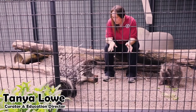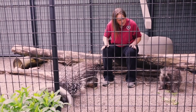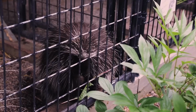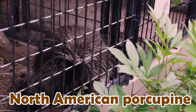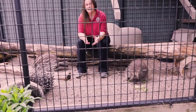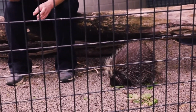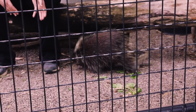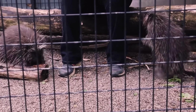So we have two different species of porcupines here, and their quills are different. Alfalfa and Prickles here have the short insulating hair that keeps them warm. They've got these long guard hairs, and that's their warning system. If something touches those, they know something's close to them. And then they have those quills underneath all of that. They have over 30,000 quills, and those quills are hooked on the end like a fishing hook. So if something is trying to hurt them, say a fox or a coyote is getting too close and tries to get them, they'll tuck their head down, flare up their quills, and start swinging their tail around.